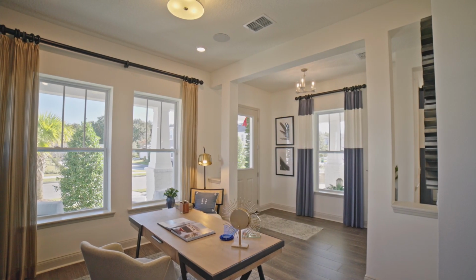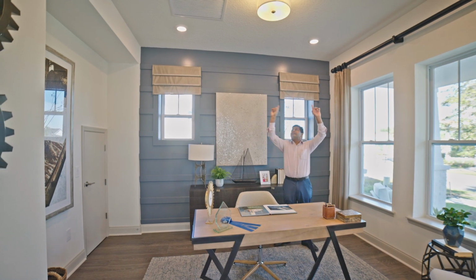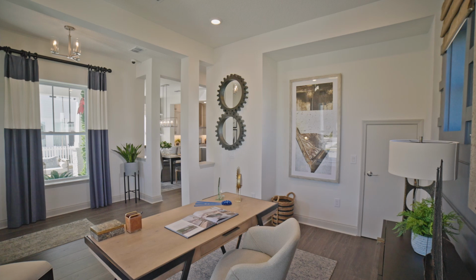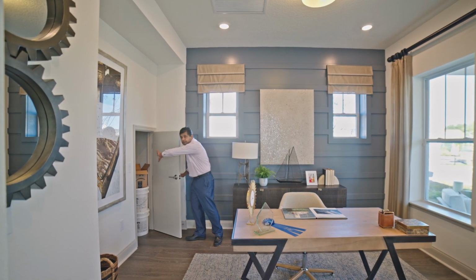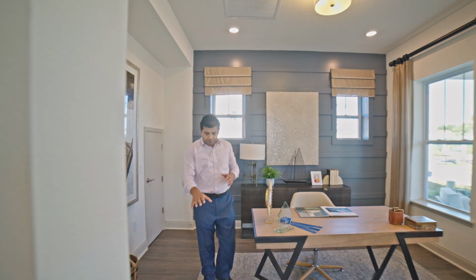Now you have an option to cover this completely and make this into a study or an office space. You have those extra lights, which I am actually a big fan of. You also have this little door right over here, which leads you to the cavity underneath the staircase. So a lot of storage space. And then you have this flooring.